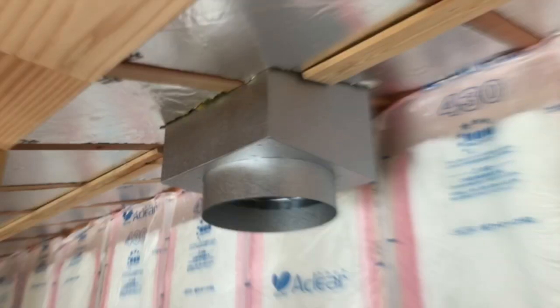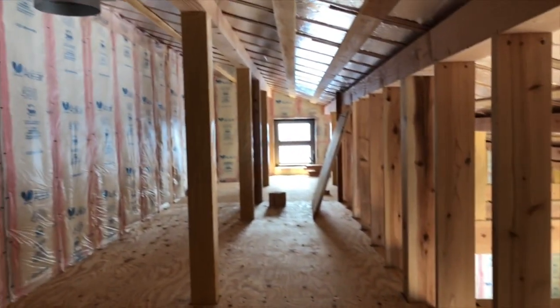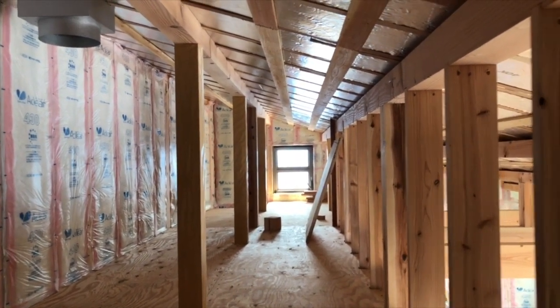In the summer, the flow is reversed, and hot air is vented through the roof. The various pumps and fans that control the system are all kept up here under the roof. I'll be happy to show you how it works in more detail once the system's in place, as you can imagine.